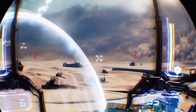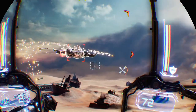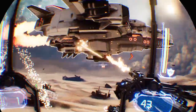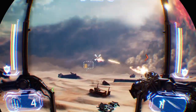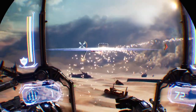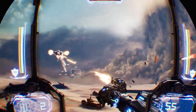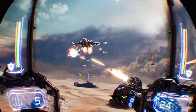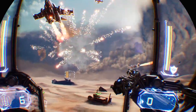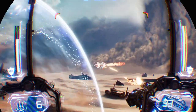Dreadnoughts coming right for us. Never saw them this close before. Here we go. Some big game. Remember, Guardian, Dreadnoughts launch kinetic pulse missiles. They'll shatter your EM shields if you try to block them. The AMG machine gun will be sufficient to destroy the missiles before impact. Missiles! Shoot them out of the sky! It wouldn't be a rail shooter without having to shoot shit down from the sky.